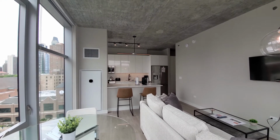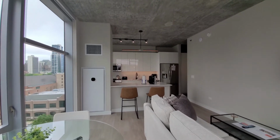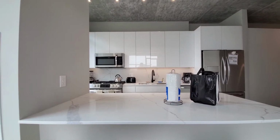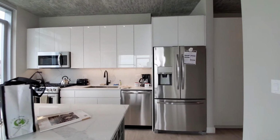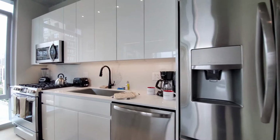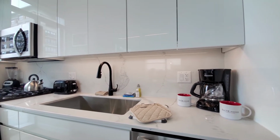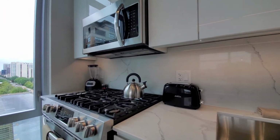brushed concrete ceilings that are up near a 10-foot height, designer lighting in the kitchen, both pendant and track, white quartz marble veined counter with a breakfast bar lip, lacquer look cabinetry, French door refrigerator with ice and water in the door, and since we're in a Sweet Home apartment, it's kitted out with all the countertop appliances, cookware, dinnerware, cutlery that you're going to want to feel right at home and comfortably stay a while.